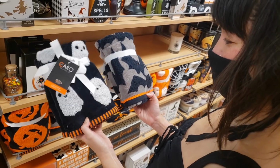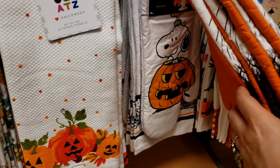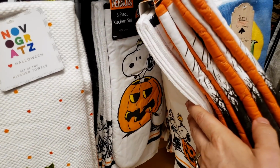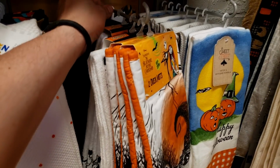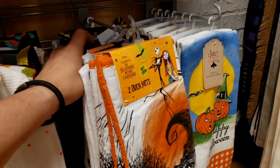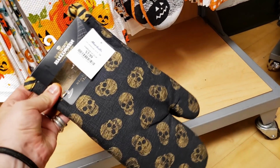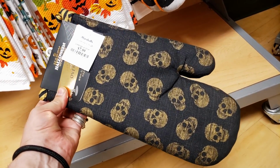While she was looking at things that aren't allowed in the Lair of Voltaire, I was digging through big license items like Nightmare Before Christmas and Snoopy, because I just believe that if you dig deep enough, you'll find things that are elegantly macabre enough for year-round use, like these wonderful oven mitts. Now this is something that can go in a Gothic kitchen year-round.